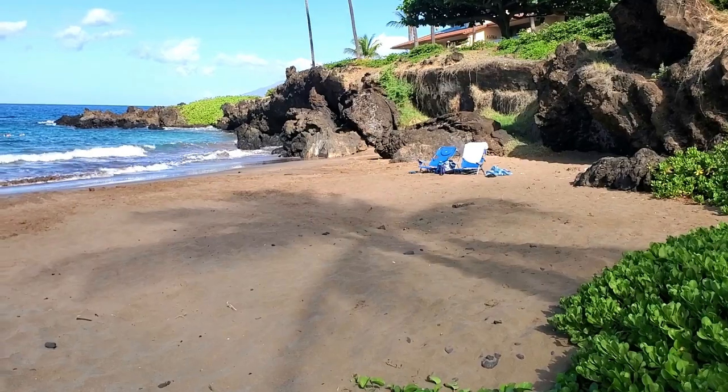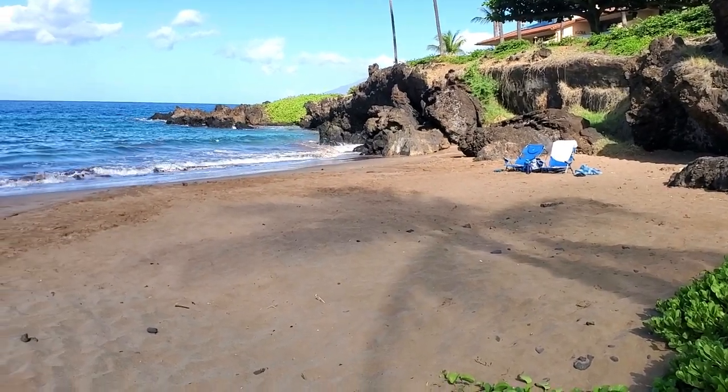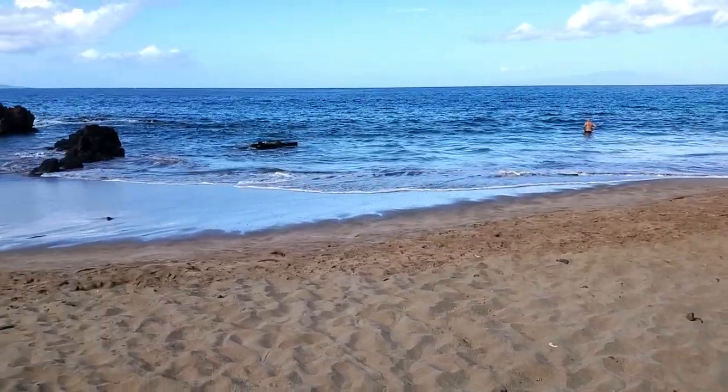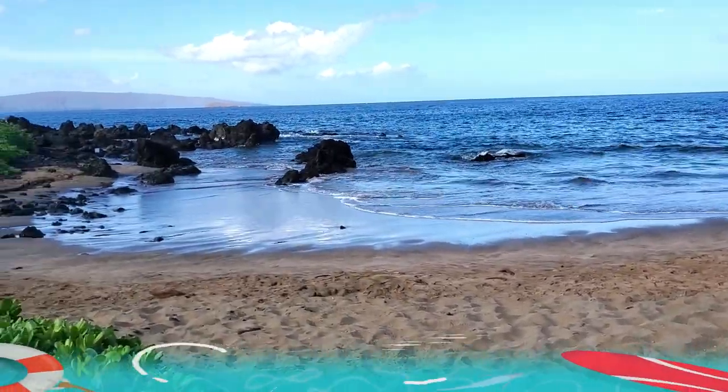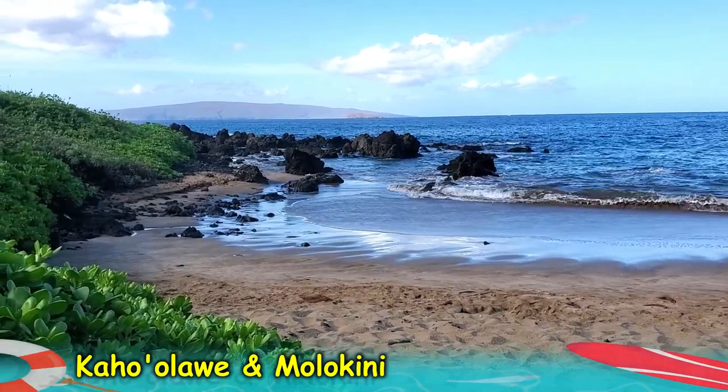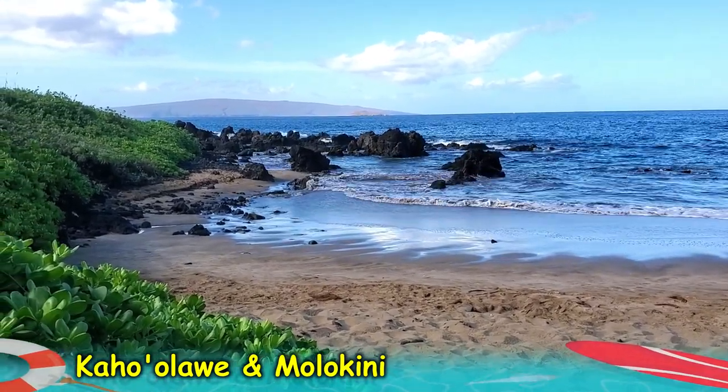Because of the limited parking, this is a really small beach. Let me show you a panoramic here of this beach. Also, last time I was here, I had fun climbing around those rocks. Great view of Kaho'olawe, and there's Molokini out there to your right.